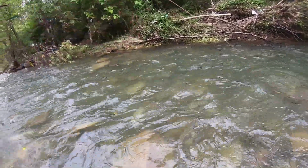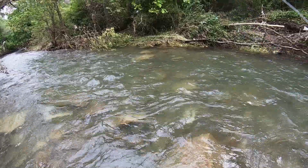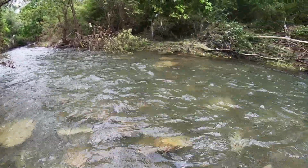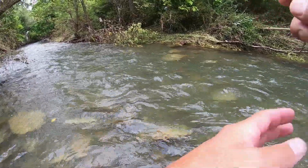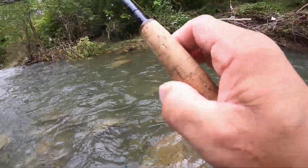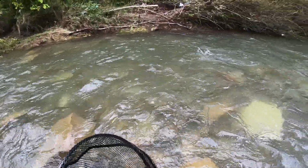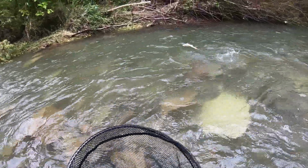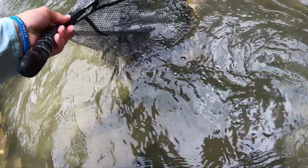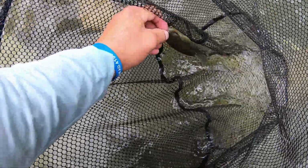All right. Take a few steps up. There's a real nice seam right here. Oh, yeah. Oh, missed him. A real nice seam here I haven't hit yet. There he is. All decent fish. These are all wild. Beautiful fish. And we got him on the red jig again.